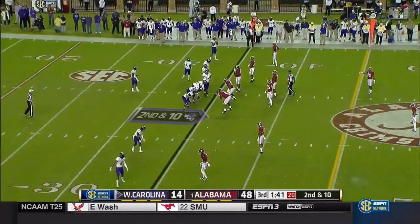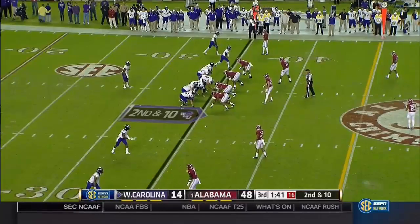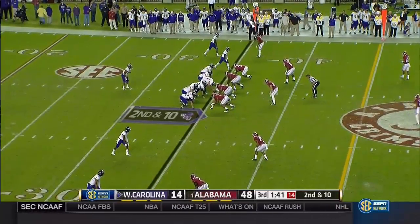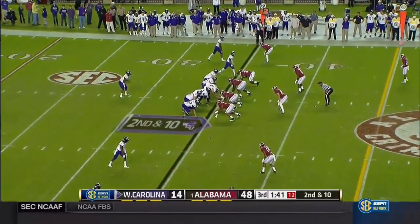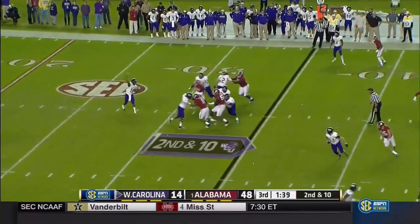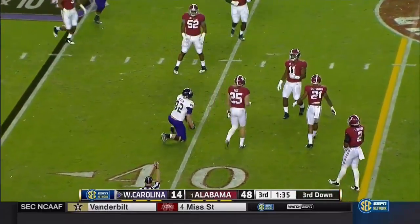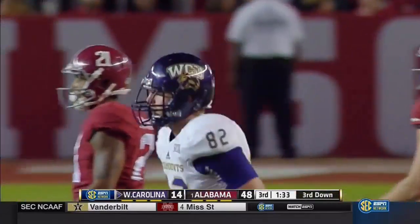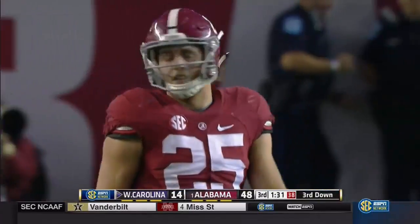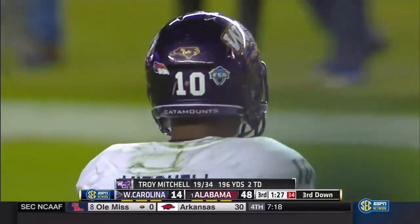Now D-liner is in. Deshaun Hand is in for Alabama on defense. Here's the 2nd and 10 from the Catamounts' own 35. Empty backfield. Shotgun snap to Troy Mitchell. It is at his knee height. He'll get it, throw across to the tight end Sexton. He'll make the grab and get to the 40. Dylan Lee stops him after a gain of 5. It'll be a 3rd down and 5 upcoming with 1:29 remaining in the 3rd quarter.